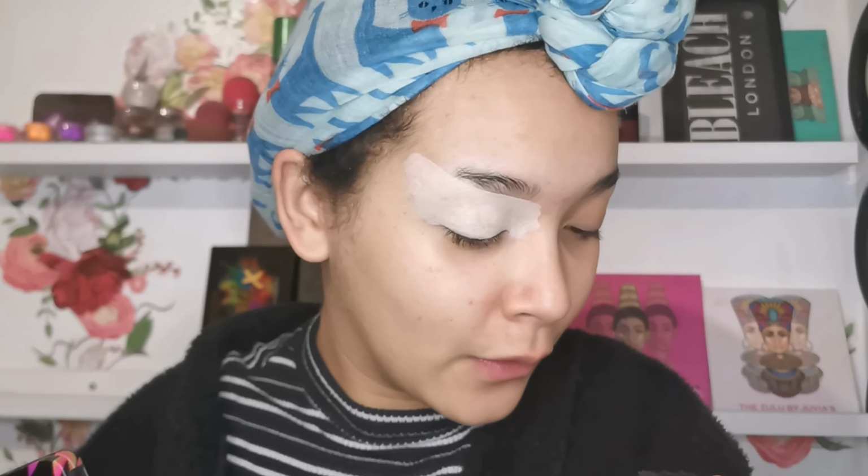I like to give the P. Louise base a few minutes to sort itself out, to dry a little tiny bit. I always get a crease in the crease of my eye. So I wait a few minutes, let it settle a little bit, let that little crease make its debut, and then I re-pat it so that the crease is just gone.